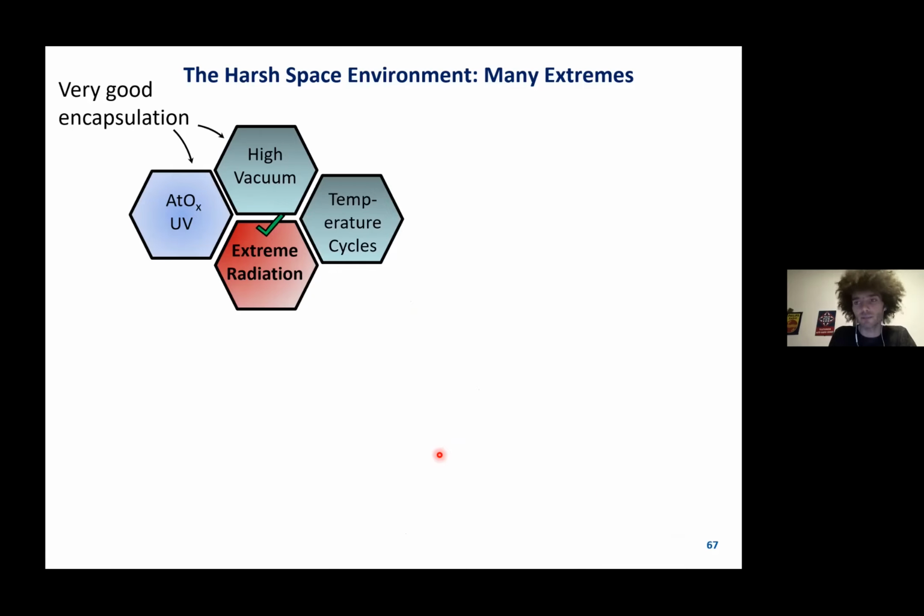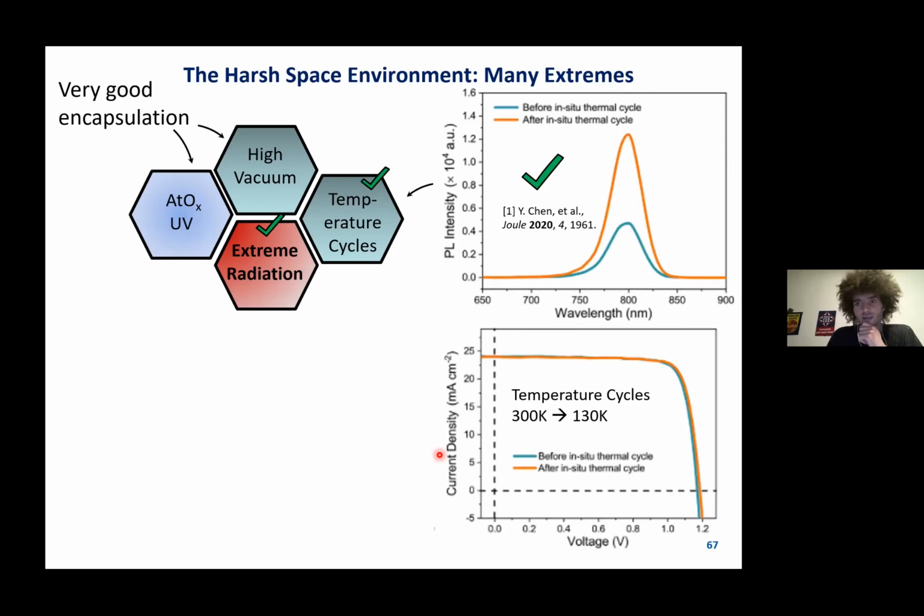The other one is extreme temperature cycles. Imagine you're in orbit, facing the sun completely, so you're at around 80 degrees, but then in eclipse, in shadow, the temperature will drop rapidly to below 200 Kelvin. This is something we don't have on Earth, and it can affect perovskites, especially because they undergo phase transitions. Interestingly, there are a couple of studies, for example by Chen et al., showing that with temperature cycling of perovskite, you can actually improve the PL and the JV curve afterwards. They speculate that you heal defects in the material upon undergoing these temperature cycles. So this, again, looks promising.